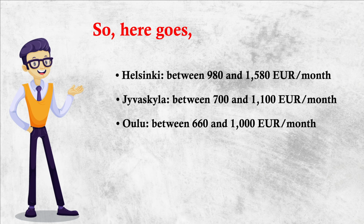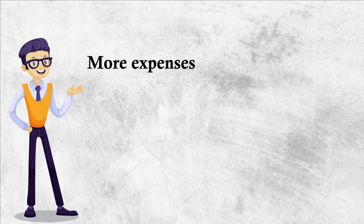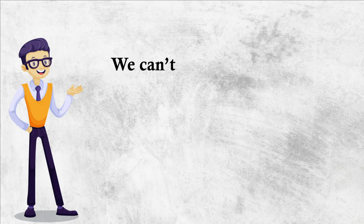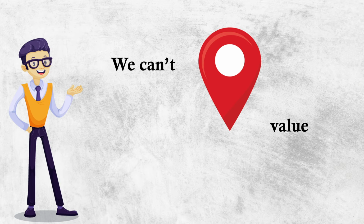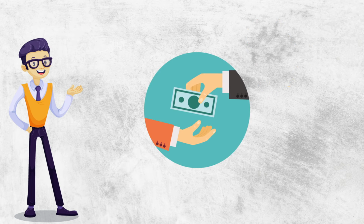Next up is Oulu, between 660 to 1,000 euros per month. And last but not the least, Tampere, between 870 and 1,300 euros per month. Well, there are bound to be more expenses for things like your entertainment, other expenses, and some variables. So, for these, we can't necessarily pinpoint a value. These expenses are often dependent on the student and their spending habits.